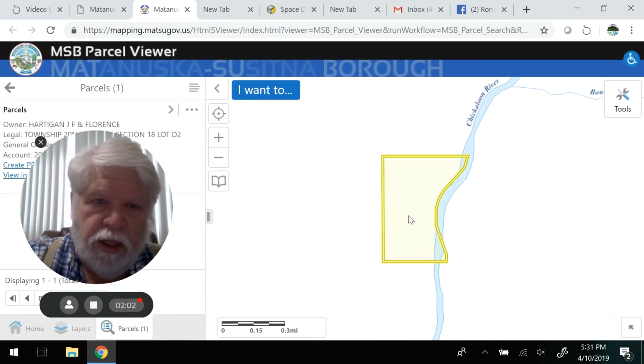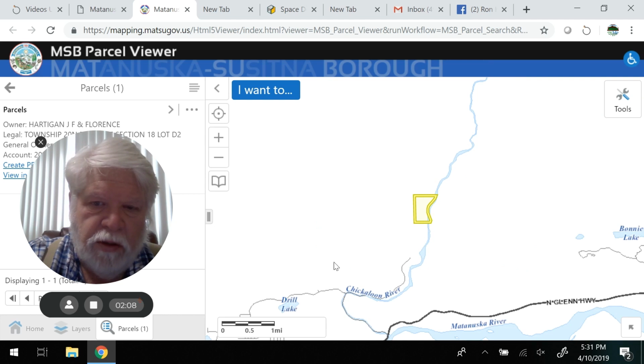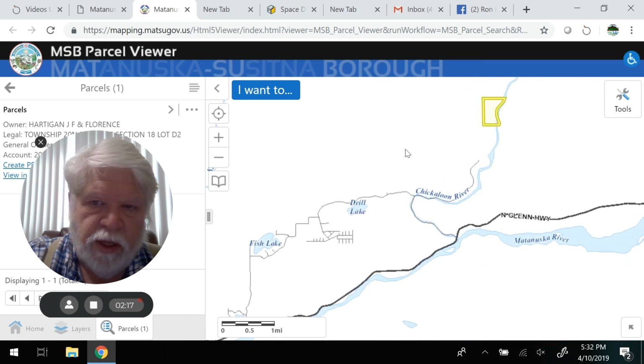there it outlines the property. It gives you some idea where it is, and you can zoom out, way out. You can see where this property happens to be on the Chickaloon River. There's the Glen Highway. And so you can understand kind of where the property is, and you can move the map around a little bit and kind of see the lay of the land.